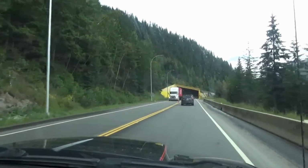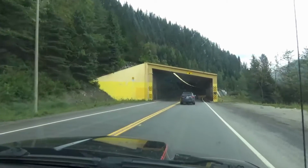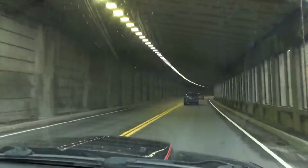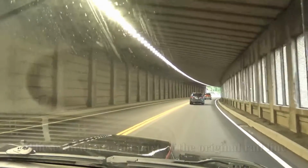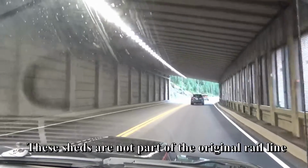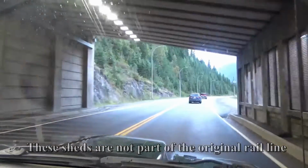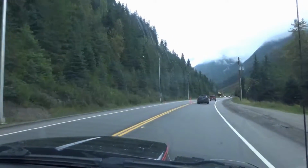The scenic winding mountain highways, much like the railway, have snow sheds along the way to keep avalanches from blocking the road. These snow sheds may look familiar. They are modernized designs of the sheds CP abandoned long ago. Unlike the sheds of the old railway, these ones are constructed of concrete instead of wood, making the structures more durable.